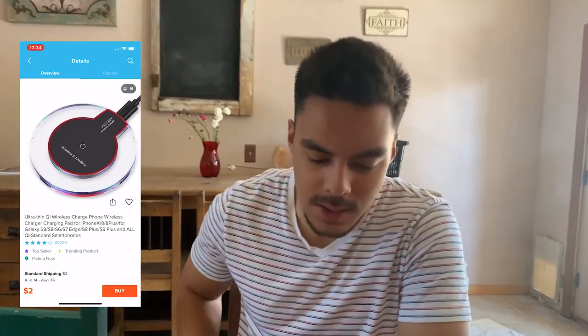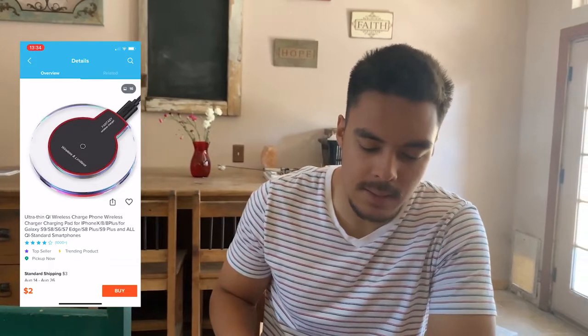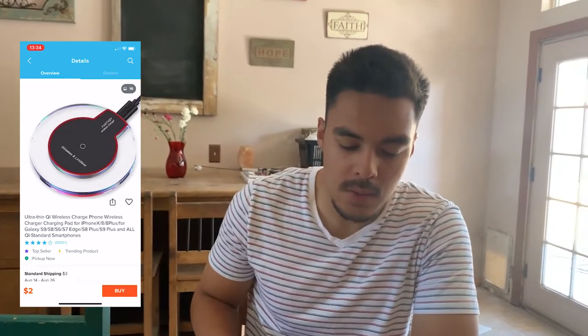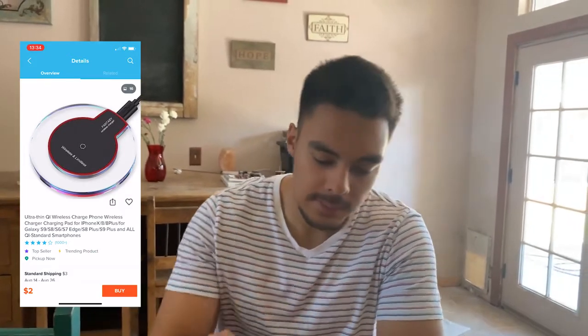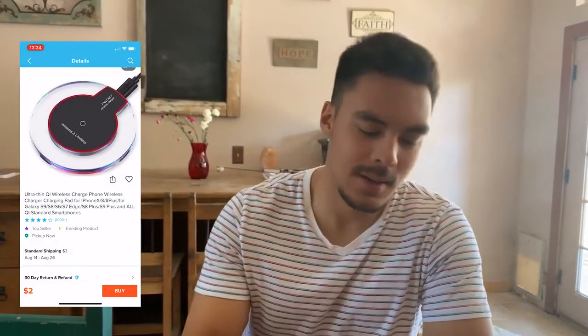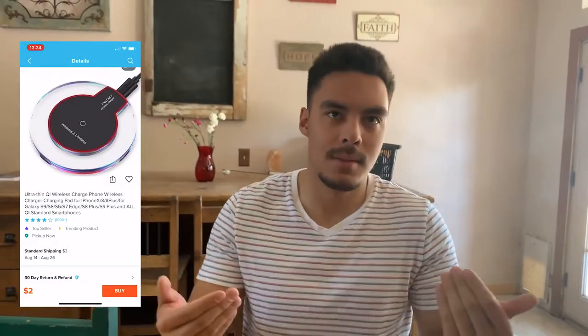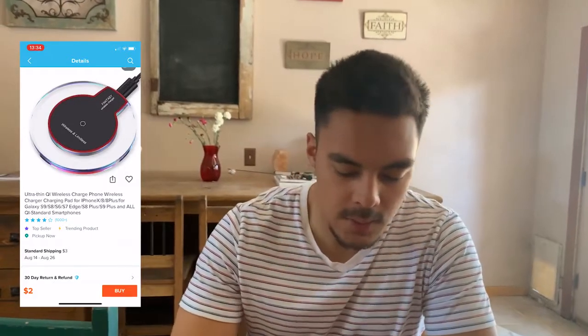We have an ultra thin QI wireless charger for iPhone X, Galaxy, and all QI standard smartphones. I don't know if QI stands for something or if that's a brand. I know it stands for something, I just can't remember what. Oh, okay, so yeah, you're the smart guy here. I'm just trying to explain this. But regardless, top seller, trending product, pick up now.